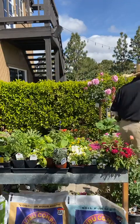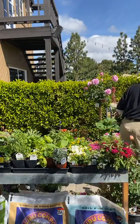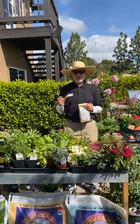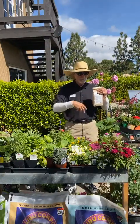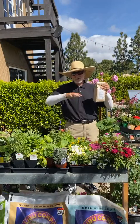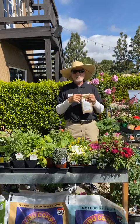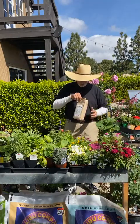So that's important. But one thing that I do a lot is I feed really heavy, and this is the way I fertilize my garden. I put my compost in, I put my Malibu in, I put my worm castings in, I work it all in, I put my fish bone meal in. I feed really heavy when I plant, and then I'm using the compost teas.